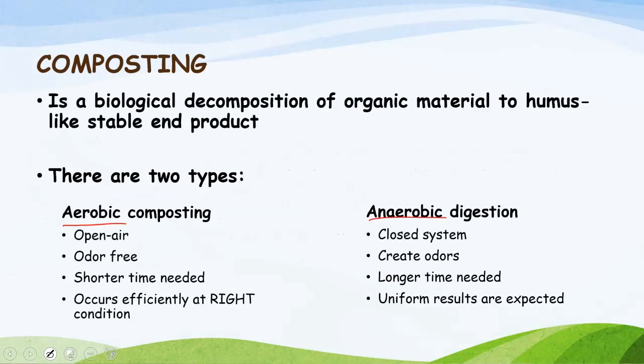For aerobic composting, it is conducted in the open air, and it should be an odor-free process. It requires a shorter time. However, it will occur efficiently only at the right condition. While anaerobic digestion is conducted in a closed system. It, of course, creates odors, and it requires a longer time. However, we can expect a uniform result throughout the part of the compost.